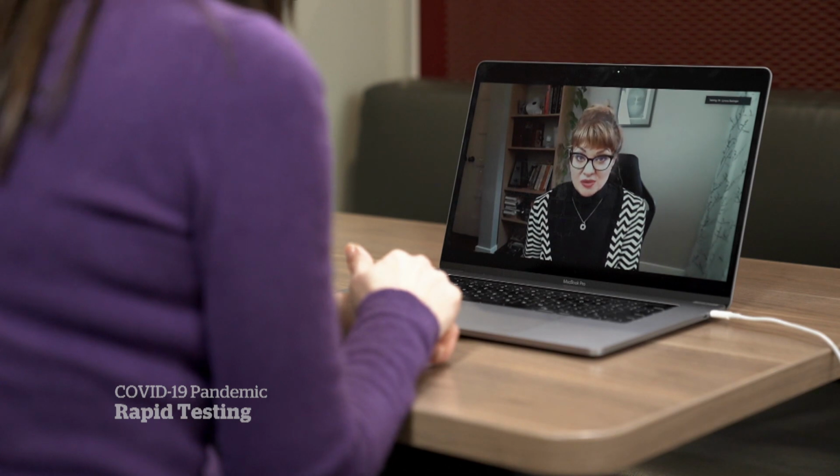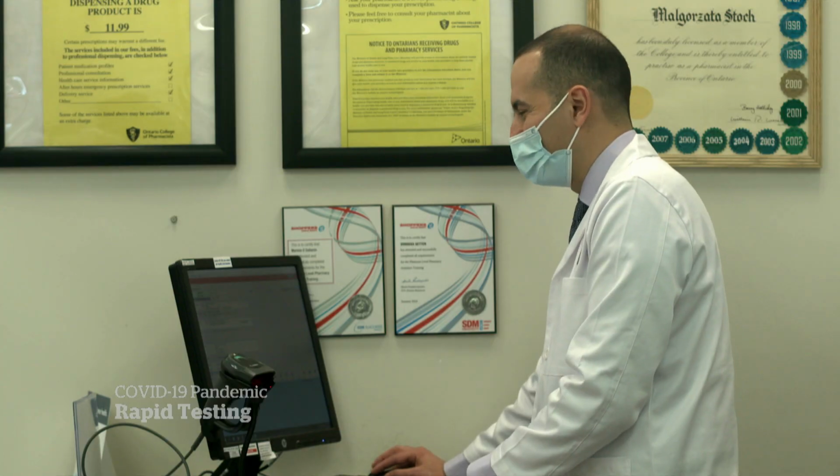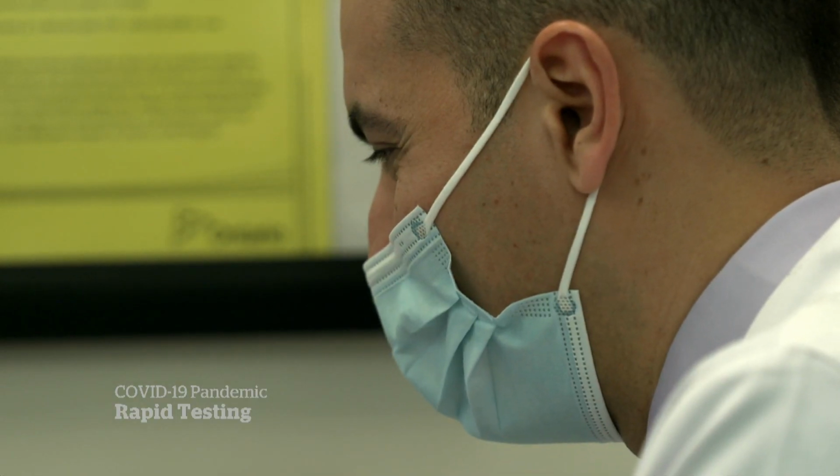Anecdotally, people still tend to like to rely on a test to make sure they're not infectious so that they can go do something like visit grandma or whatever. And that's exactly what we don't want to happen. At Shoppers Drug Mart, the messaging is that rapid testing is just an added layer of precaution, especially for essential workers.